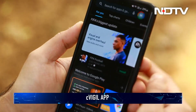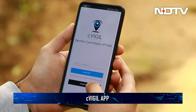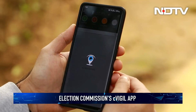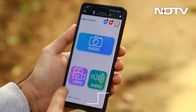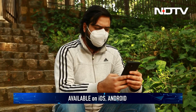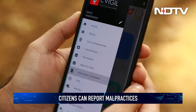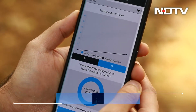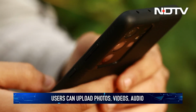You can download it on any Android device or iPhone. Following this, you can choose to log an anonymous complaint or log in with your phone. Logging in lets you get status updates on complaints but is not mandatory. You can click a photo, record a video, or just audio to notify the relevant authorities. Sending out the complaint generates a tracking ID that citizens can use to get an update on the complaint. The app includes additional features like a Know Your Candidate tab that gives additional information about local candidates. The app is available for free on the iOS App Store and Google Play Store.